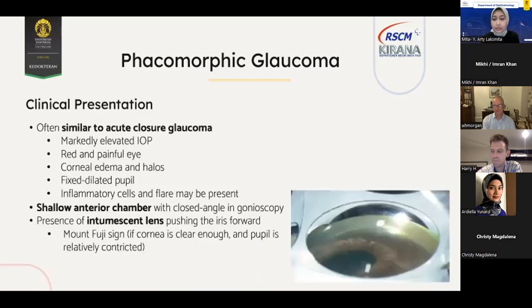The clinical presentation of phacomorphic glaucoma is often very similar to acute primary angle closure. Patients often come with a markedly high IOP, a red and painful eye with microcystic corneal edema and halos due to the abrupt rise of IOP, a fixed dilated pupil, and sometimes inflammatory cells and flare in the anterior chamber may be observed. The anterior chamber should be shallow, and if it is possible to have a good gonioscopic visualization, the angle is found closed, and we may observe the intumescent or thick lens pushing the iris forward. And if the pupil is not dilated and the cornea is clear enough, a volcano-like appearance of the anterior surface of the iris, called the Mount Fuji sign or Fujiyama sign, may be present, confirming the significant lens factor of the glaucoma.